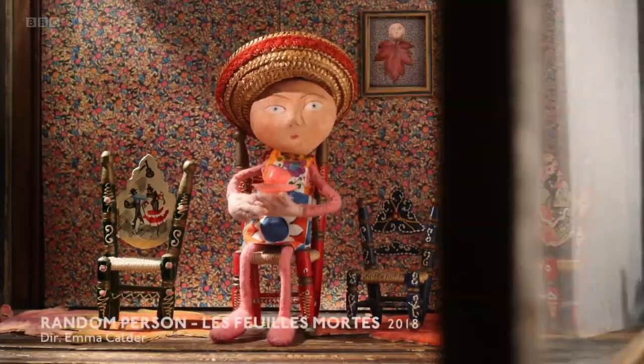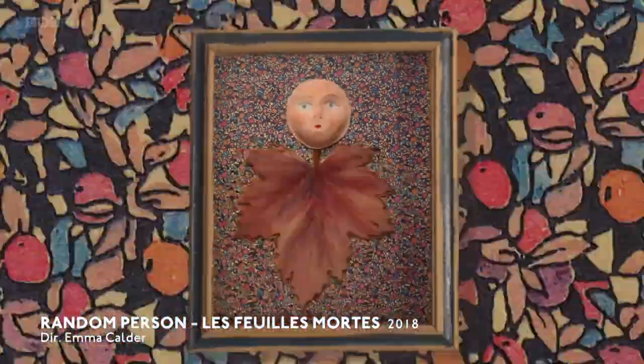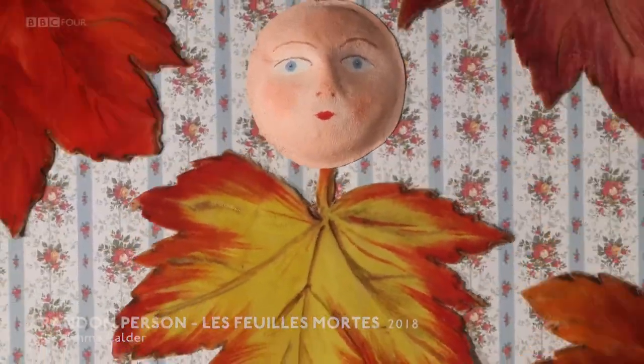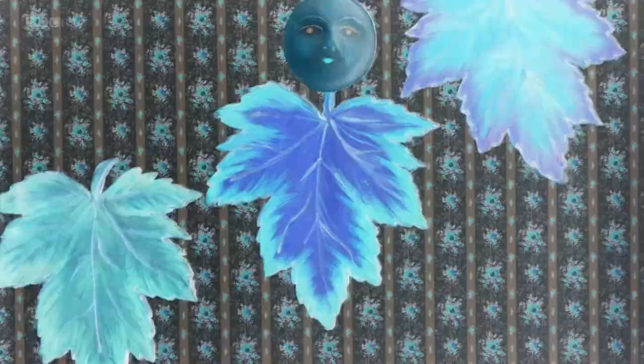Dead leaves forever, my love. It's the time of year. I see your lips, but they are shrunken. The window's shut. Life's passed us by.